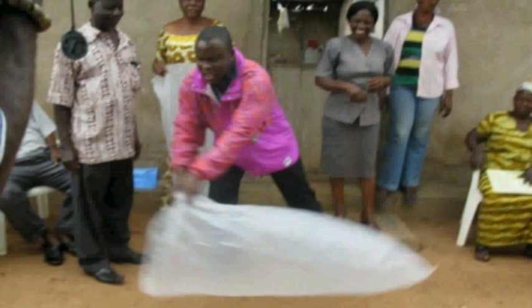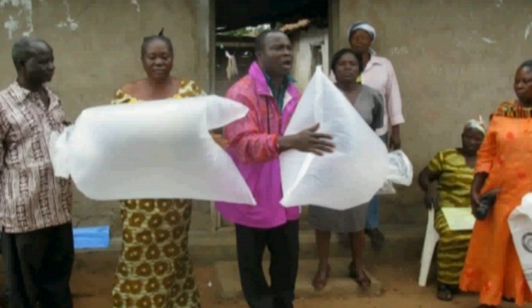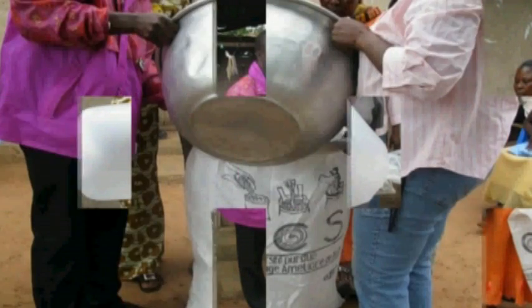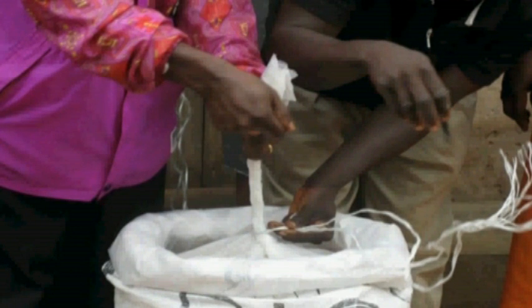They asked me and other farmers in my community to bring our cowpea so they will show us how to use the bag. Then they demonstrated to us how to test the bag and how to fill it and tie it properly. They also showed us how to store it safely for at least 4 months.